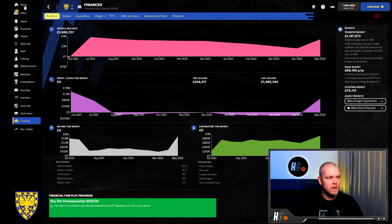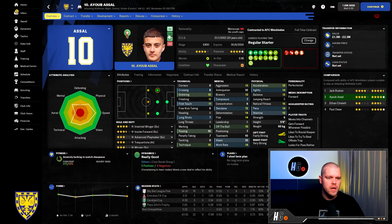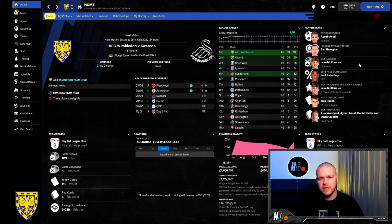Obviously the squad's done really, really well. If we go on the home screen, Asal, as I said, is the top goal scorer. What's wrong with him? Wants a new deal? Don't you worry, pal. We'll set you up. He's our top goal scorer with 22 goals. Luke McCormick got 18 assists as well. Obviously, we were the best in the division in terms of goals scored and all that good stuff. So we've shown you that.